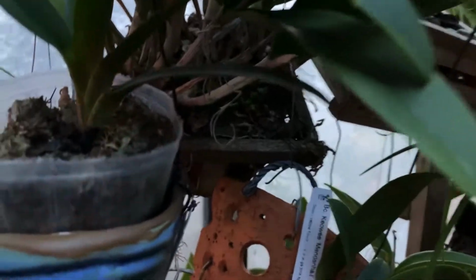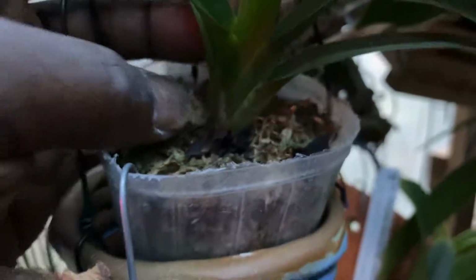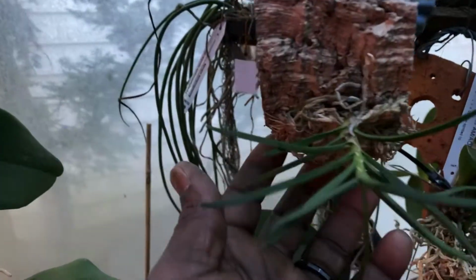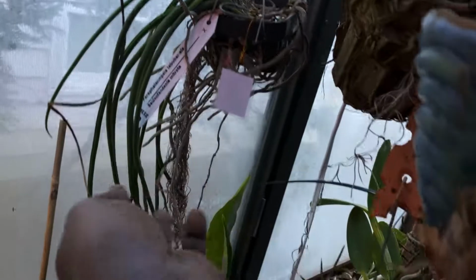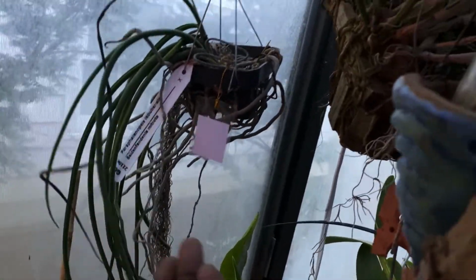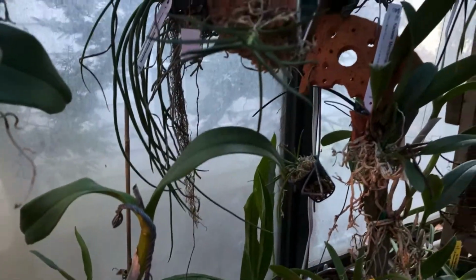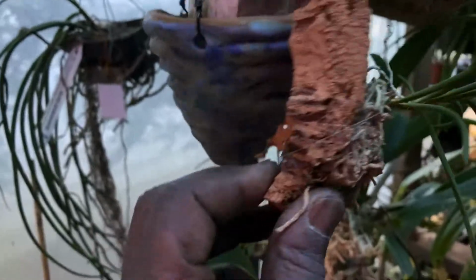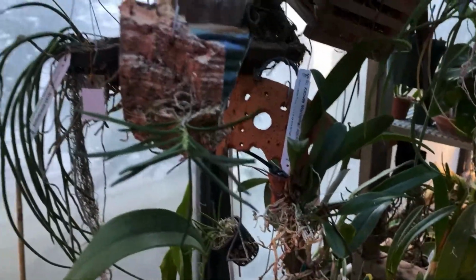Here's my Aranthes ramosa here. Probably needs to get a bit more water, but it likes copious in the summer while it's growing, but less in the winter, so it might be okay. Back here is that Phalaenopsis cross with Sedenfidenia, still alive back there. I'm not sure what it's doing. Here's my little Angraecum pseudofilicornu that I just got recently.